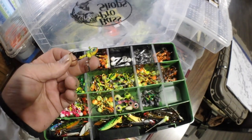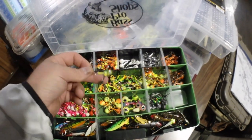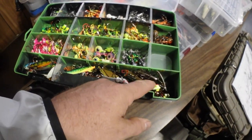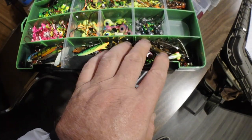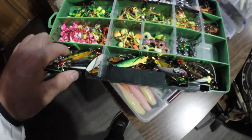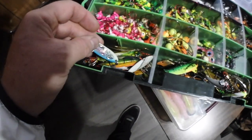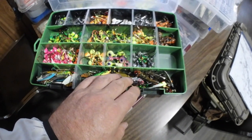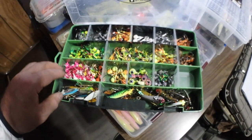I really like these jigs in stained water. The added blade, the flash of the blade really helps. I've got probably 5 pounds of blade baits here. And then a variety of different jigging spoons. I like, in the same kind of places we run the blade baits, I like using spoons.